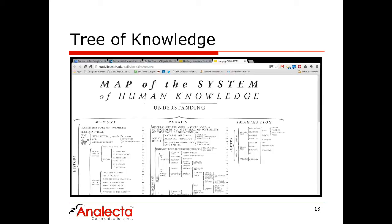And this attempt to create a top-down map of all human knowledge goes all the way through to the Dewey Decimal System. And it basically doesn't work. You can't get any agreement on what the hierarchy should be, and people can't find things in the hierarchy. And for a long time we said, well, we need to improve it, and it just hasn't worked.